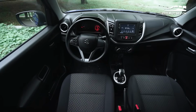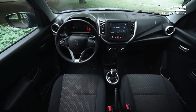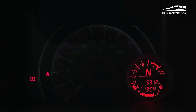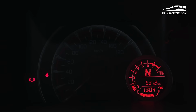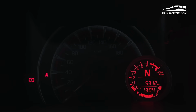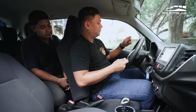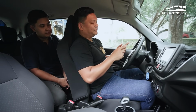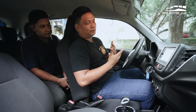Everything is nicely sculpted. You got some texture pattern right here. It looks like a golf ball pattern on top. Plus the gauges. The gauges are simple. Driving information screen there gives you all the information you need, your trip meter, your fuel consumption ratio, everything you need. It's easy, it's legible, plus the orange or the amber lighting adds a little bit more sportiness.